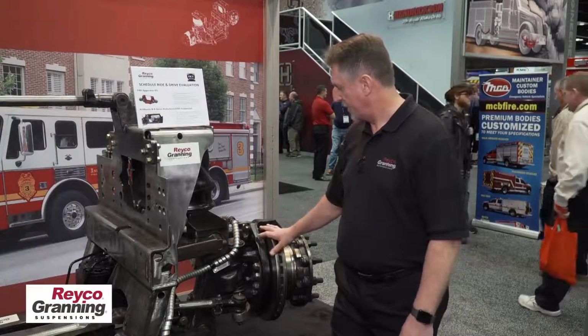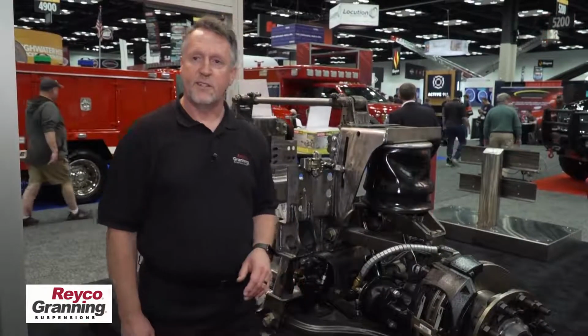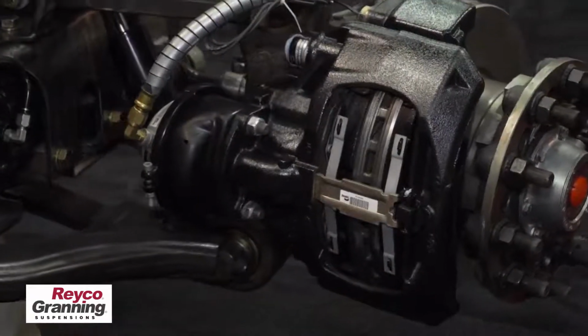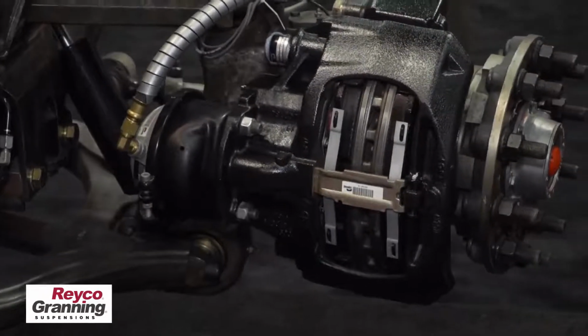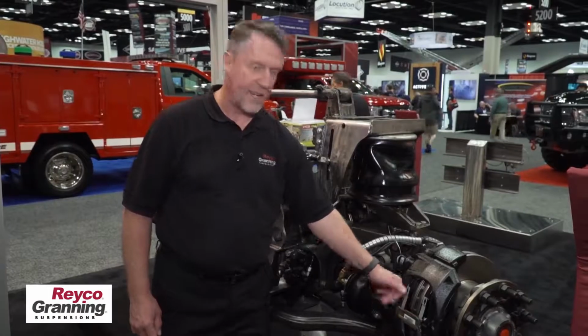Now we're on the front side of the suspension, and I wanted to show you a few more serviceability features to go with this suspension. Firstly, we were talking about the brakes on the other side. They're easy to replace the pads. You can simply remove this clip, slide the new pads in, put the clip back in, and you're good to go.